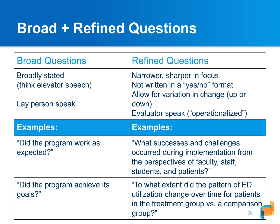Next, you will want to take your broad question and begin to refine or operationalize this question so that you can more specifically focus your evaluation methods. In contrast to broad questions, which are often written in layperson speak or perhaps as part of an elevator speech, refined questions are narrower and sharper in focus. They are not written in a yes-no format, but rather allow for degrees of variation. Refined questions usually don't presume the direction of change, but allow for the possibility of multiple directions or variation.